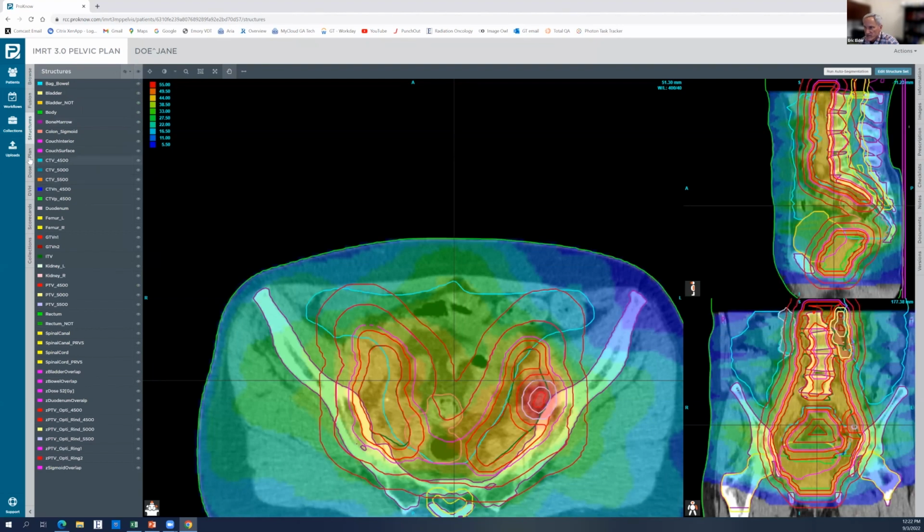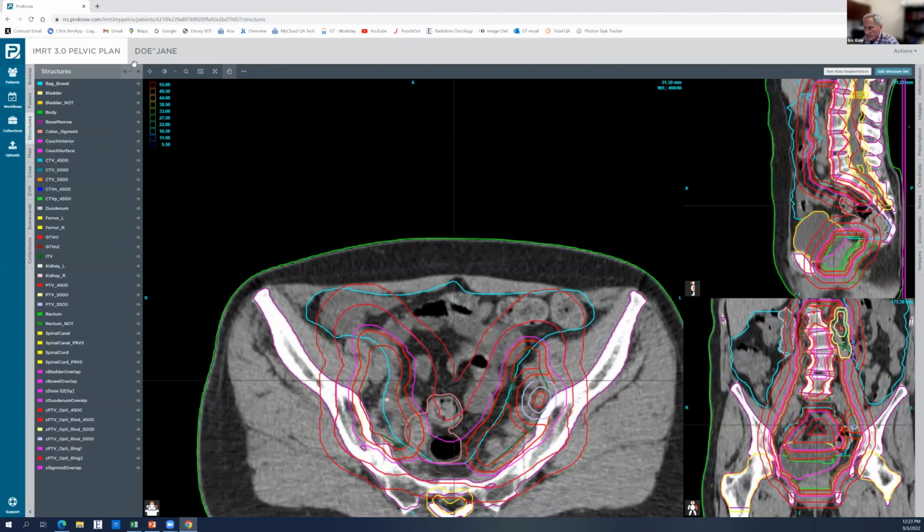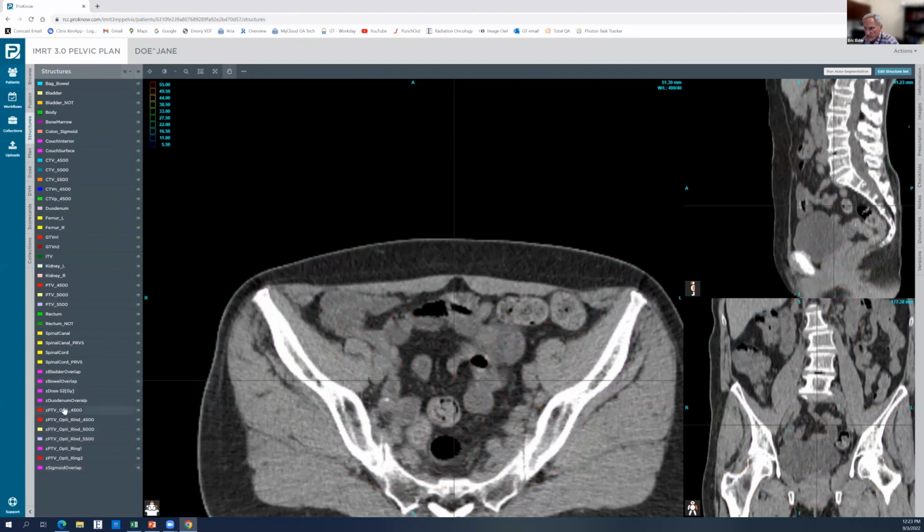Let me turn the dose off. Quite a few structures were created. We started with a PTV 4,500, 5,000 and 5,500. From there, we created an OPTI structure, so the OPTI removed the dose out to the outside. From there, we were able to construct the rind as well, which forces dose out.